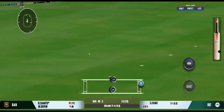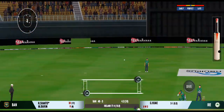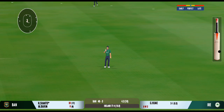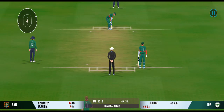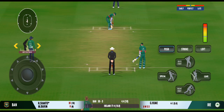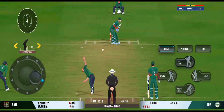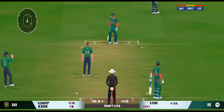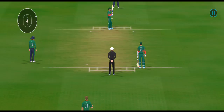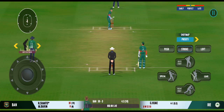Played into the gap, should be able to run two here. Lucky not to have conceded more runs. There is a little bit on the surface for the bowlers. It's also good for batting. Oh, that's a beauty of a delivery. The bowler really unlucky to not get an edge on that one. Tell you what, that previous delivery must be playing in the batsman's head.